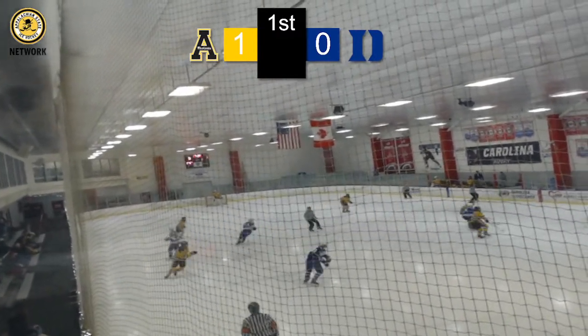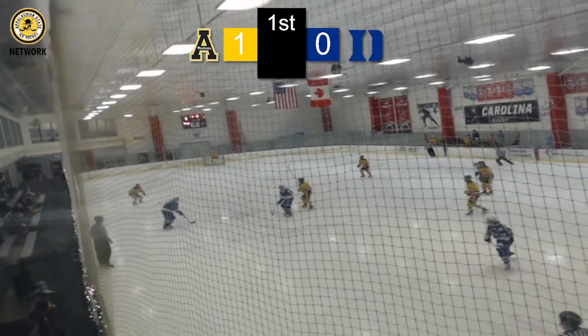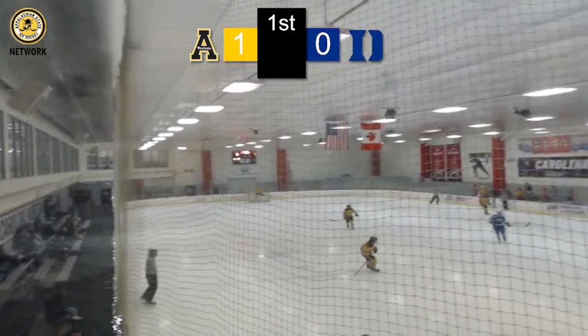Duke controls the draw. That's 19 to play it to 8. 8 tries to backhand it off the wall. Cut off by Scheppelman. Will try to get it ahead for Brady. Jumped over his stick. 19 tries the other side. 25 can't control it. Brady circles back. Ends up on Miller's stick. Brandon Miller.